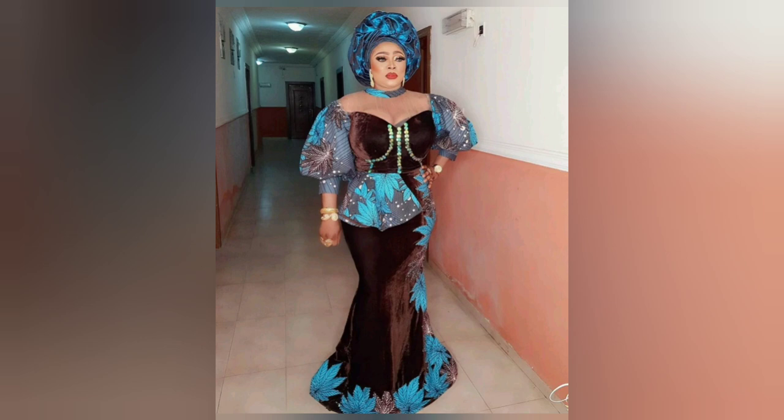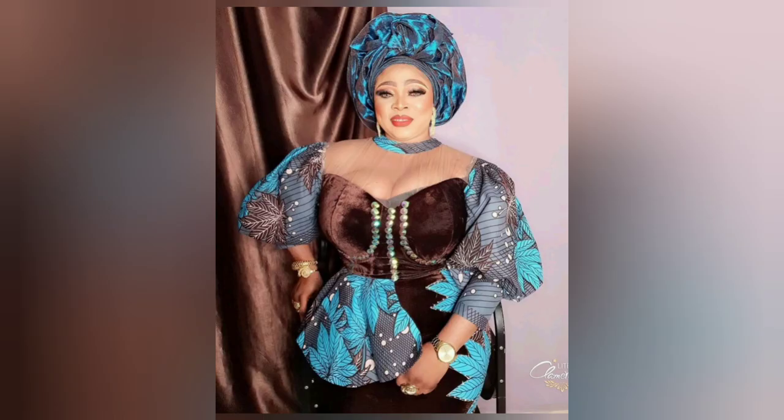Guys, this Ankara gang with velvet, the combination, what do you think? Is it beautiful, the color of the velvet with the Ankara print? Just share with me in the comment section.